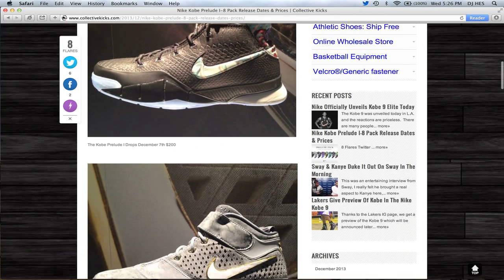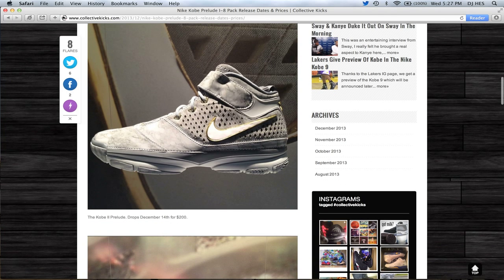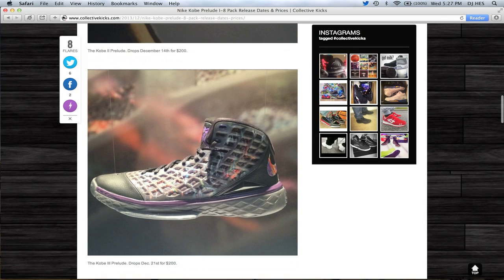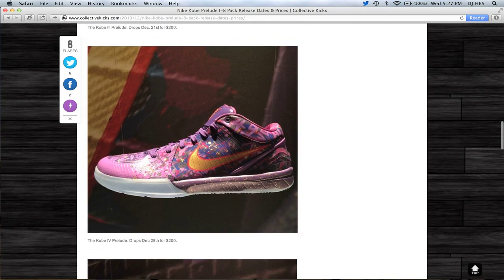It definitely has an artistic form to it. You can tell from all of the pieces. I think it looks insane. I really do like what they did here. And from the images that we saw of the 2s previously, you can see that the polished versions that we're seeing here, at least the images, are a lot better in my opinion. And then the Kobe 2s on the 14th, and then the 3s on the 21st of December.